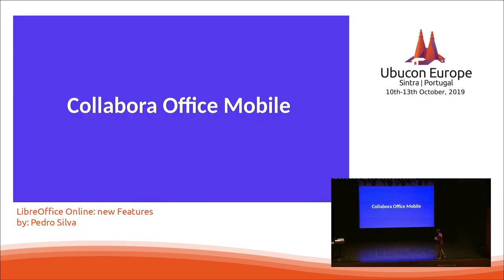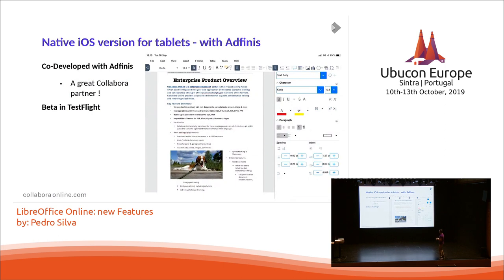Now, even though this talk is about Collabora Online, there are things that are connected with mobile that I really want to talk about. And that's what I was talking about regarding the tablets. So, Affinis is one of our great partners.